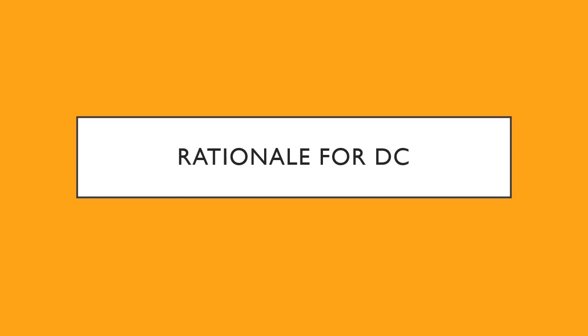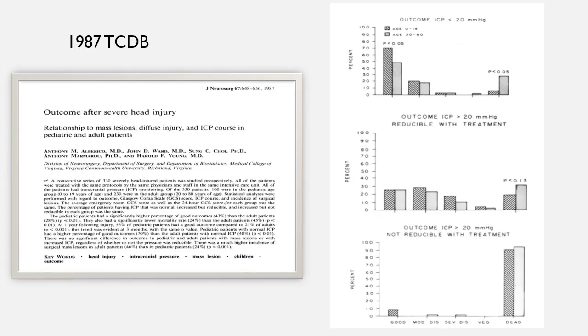Now that we have discussed the general indications and alternatives, let us address the rationale for utilizing this surgical technique. In the 1980s, the multicenter data registry called the Traumatic Coma Databank collected significant amounts of data on severe TBI patients and resulted in numerous publications regarding prognosis, outcomes, and physiology of TBI.